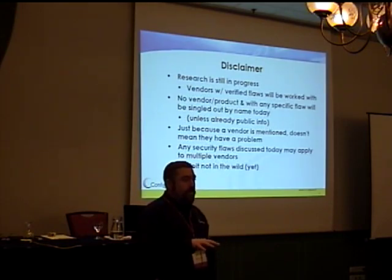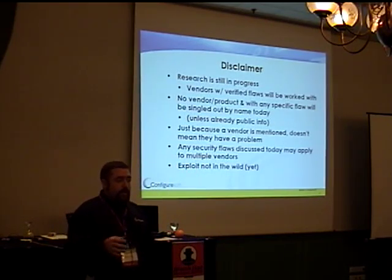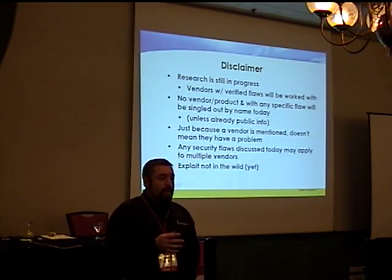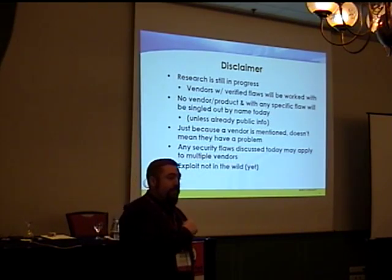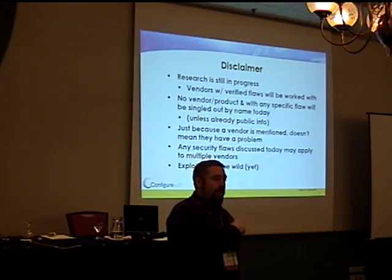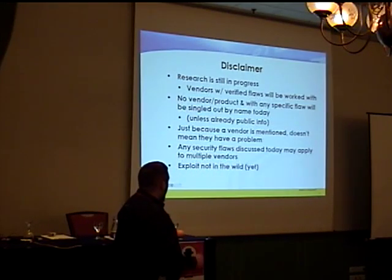Just because we talk about the vendor doesn't mean they have a specific flaw. There's 20-plus patch management vendors out there, and just because I say Microsoft doesn't mean Microsoft has a flaw with this type of security or that type of security. We'll be using Microsoft as a lot of examples because they're the ones that most people are familiar with from the patch management standpoint. Now, the caveat is, if this is already public information, I have no problem slamming somebody. If they've got a flaw and they haven't addressed it, then it's fair game. So we're just not going to single anybody out quite at the moment.